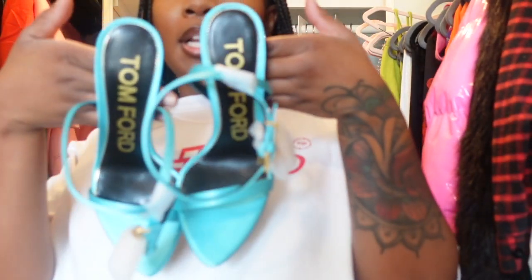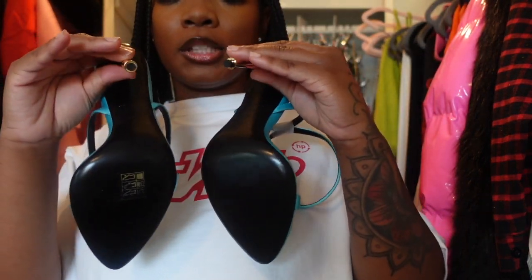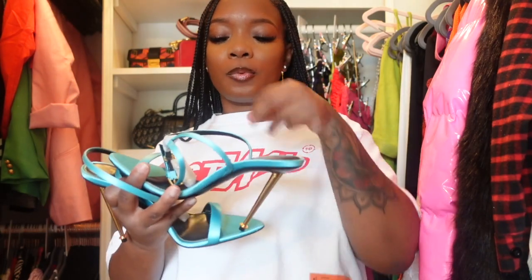They come like this. I still haven't taken the plastic off of them. So you can see classic Tom Ford along the inner sole. The back looks sleek. They feel really good quality, honestly. They feel a little heavy. Maybe it's the padlocks. So of course they go like this. Your classic gold padlock on the side. It goes up to the ankle. The strap hooks around the ankle and it has adjustable straps. If you got cankles like me, bitch, you can adjust your straps. Of course, it has the pointed toe.